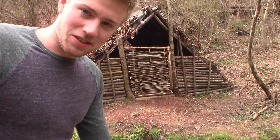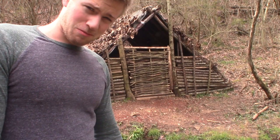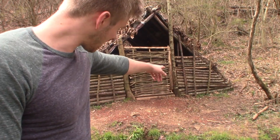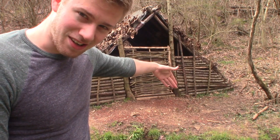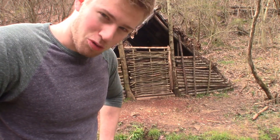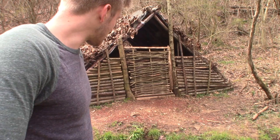So I came out to the shelter to actually work on it a little bit because there's some problems. As you can see over there on the far side, the wall is collapsing in on itself, guys, which is a problem. So I'm gonna have to fix that.